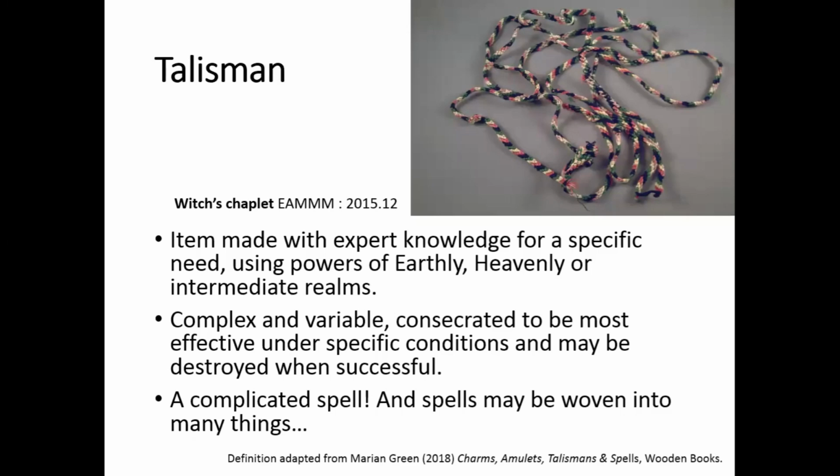And then there's the talisman. Some of the books you look at, the popular ones at any rate, you get very confused because, amulet's this, talisman is that. But they go through the same sort of complicated procedures for both. But really, a talisman is something made with expert esoteric knowledge for a specific need. And it can use earthly, heavenly, or intermediate powers. It's complex. They're highly variable and consecrated, according to your belief system, to be effective, particularly under specific circumstances. And they tend to be destroyed when they're successful.